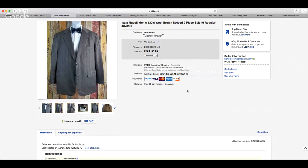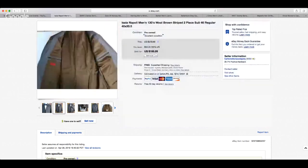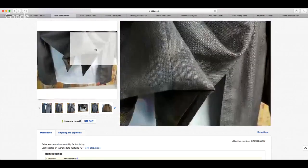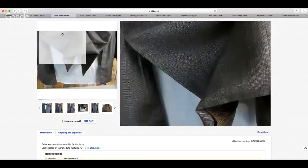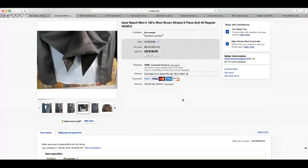This is an Isaia suit jacket and pants, 2-piece suit, size 46 regular. This was like a brown stripe. It really doesn't come out very well in these pictures. Like these pictures come out a little bit here. It had like a purplish stripe to it. But this sold for $195.99 plus, oh no, free shipping I had on these.